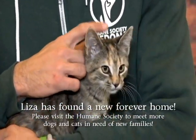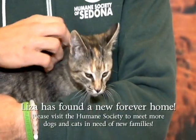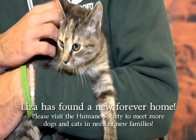She doesn't mind being a lap cat, but she loves to explore as well. She gets along very well with other kitties. Once again, this is Liza. She's a 4-month-old domestic shorthair.